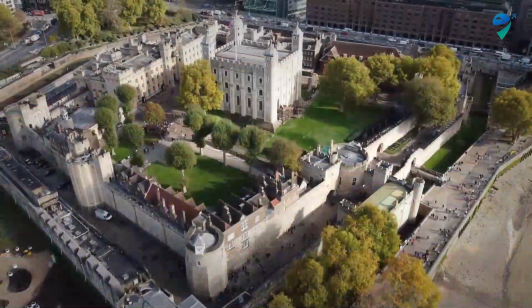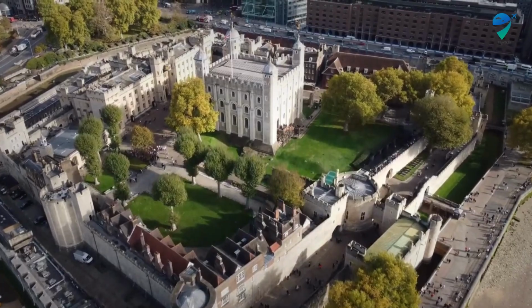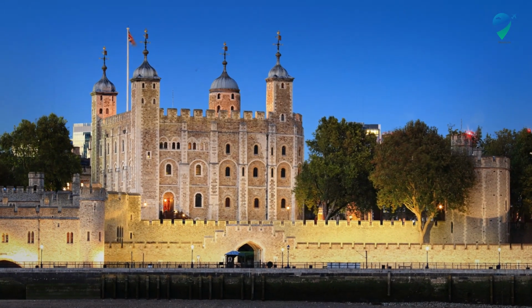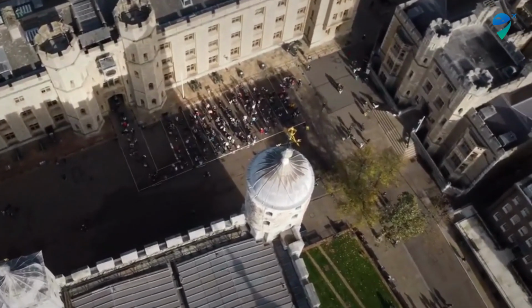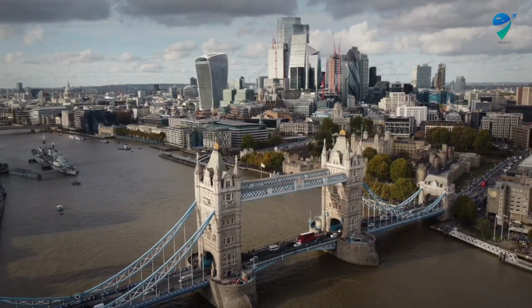The yeoman warders, often affectionately referred to as beefeaters, are not only the Tower's historical interpreters, but also its living embodiment. Beyond their ceremonial duties, they engage with visitors, sharing captivating stories that breathe life into the Tower's history, ensuring that its past remains a vibrant part of the present. Number 4.